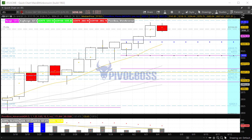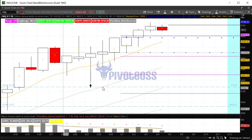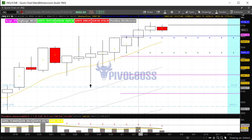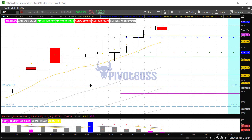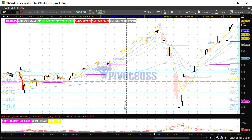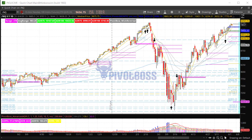So let's take a look now at the NQ. With the NQ, we had a very narrow range in the previous session. Let's quantify that range by bringing this 5 down to a 1, clicking OK, and we'll get a reading for this one. You'll see right down here, a very compressed range. That range was very narrow compared to normal, and for the most part it suggests that we could be building energy for a pretty significant move. The last time we had a range that small was back on that day right there. If you bring it across, those two are the smallest days that we've seen this year.